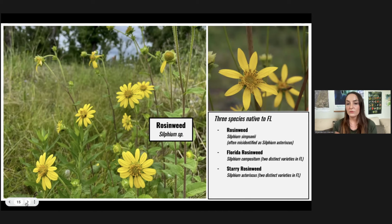There are three species native to Florida. The typical rosin weed was misidentified in Florida as Silphium asteriscus, but recent work has proven that the one that is most common in Florida is actually a different species. We do have asteriscus in Florida, but the most common species is Silphium simpsonii, the one you see here on the left, the large photo. And then there's Florida rosin weed, Silphium compositum, and there are two distinct varieties of it in Florida. That's the species you see in the top right. That one gets very tall. I've seen some specimens with stalks taller than me.